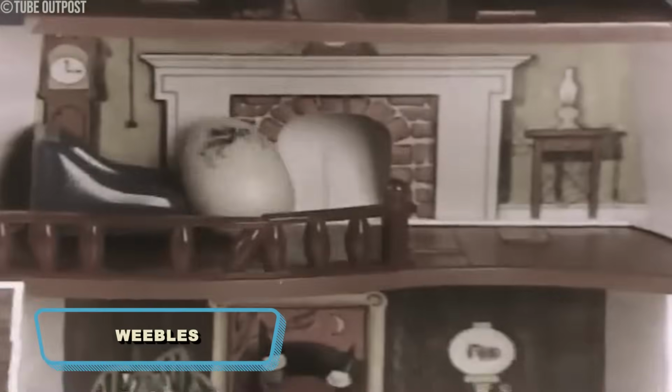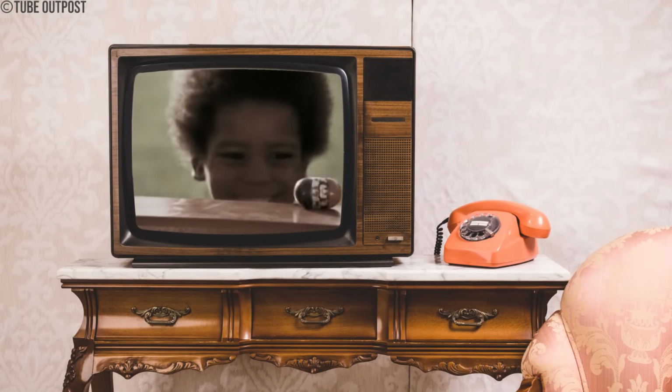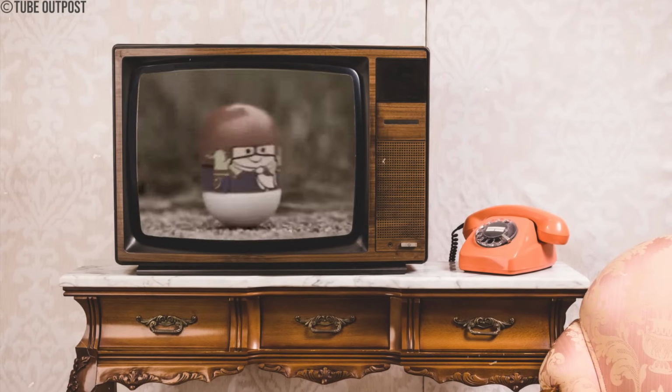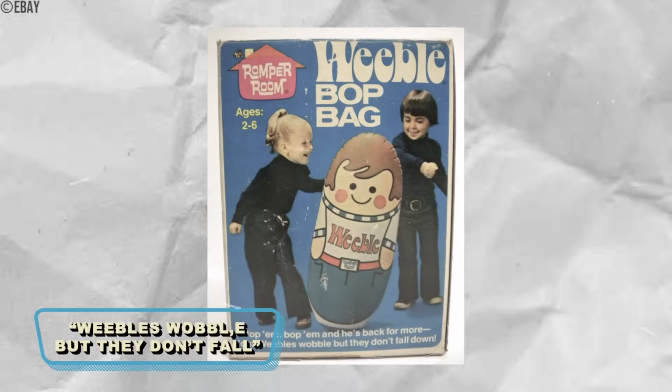Introduced by Hasbro in the early 70s, these egg-shaped figures were designed to wobble but not fall over. Their slogan, "Weebles wobble, but they don't fall," became iconic.